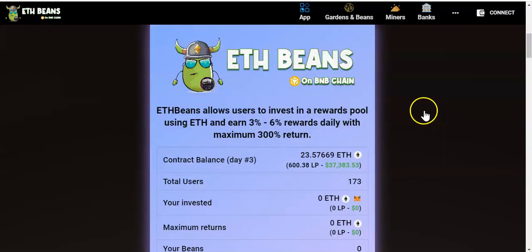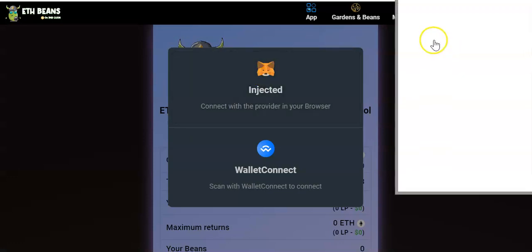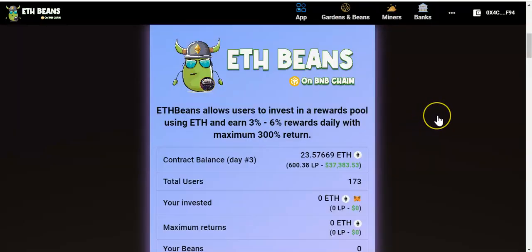First things first, you have to connect your wallet. You come over here, connect your wallet, MetaMask will pop up, and then you just hit confirm. As you can see, my wallet is connected, so that means I am good to go. With this project, you can earn from 3% all the way to 6%, and remember, this 3% to start with is fixed. You can increase your daily APR by doing certain tasks. More about that in a minute.